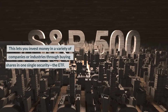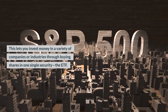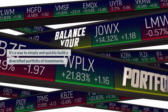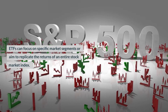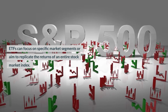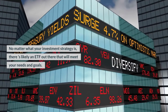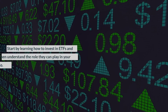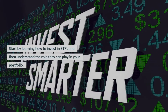This lets you invest money in a variety of companies or industries through buying shares in one single security, the ETF. It's a way to simply and quickly build a diversified portfolio of investments. ETFs can focus on specific market segments or aim to replicate the returns of an entire stock market index. No matter what your investment strategy is, there's likely an ETF out there that will meet your needs and goals. Start by learning how to invest in ETFs and then understand the role they can play in your portfolio.